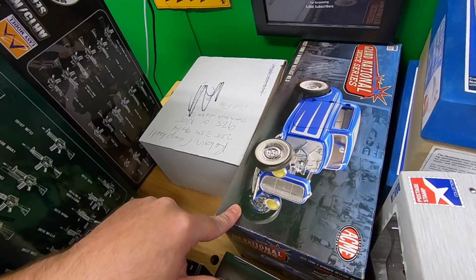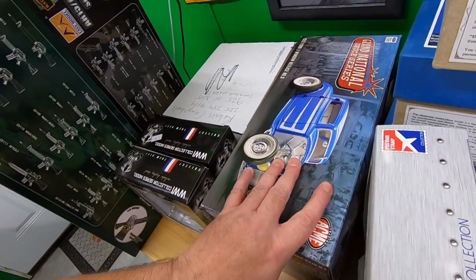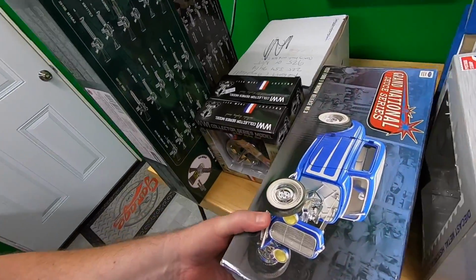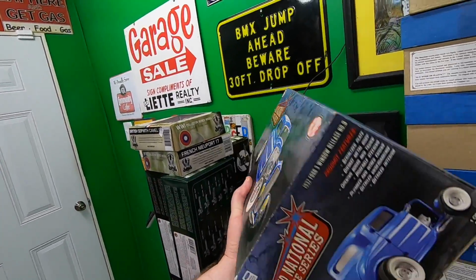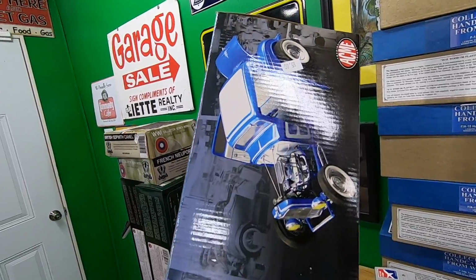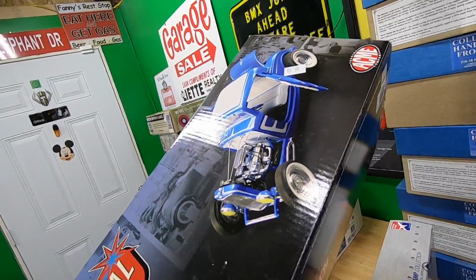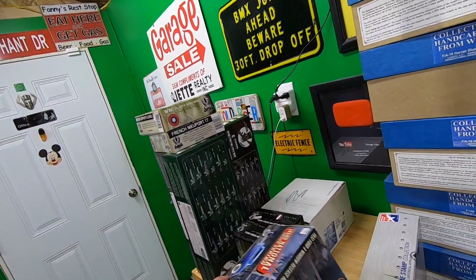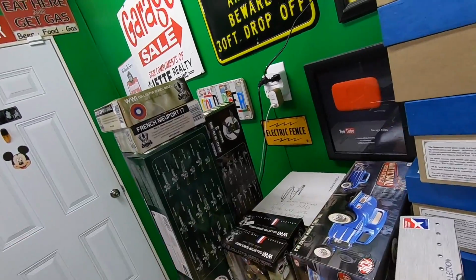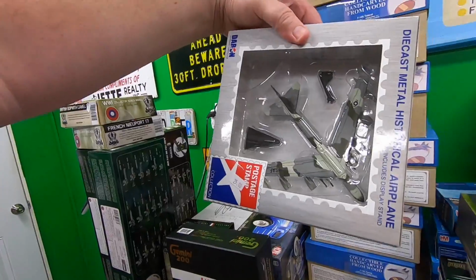This is an expensive car. This 1932 Ford 3-window Grand National Deuce Series. They had this priced out at $85, so I actually spent like $25 on this thing. Acme Trading Company, it says on there. So I think I looked it up and it has some nice comps. I'll save this one for a minute from now.